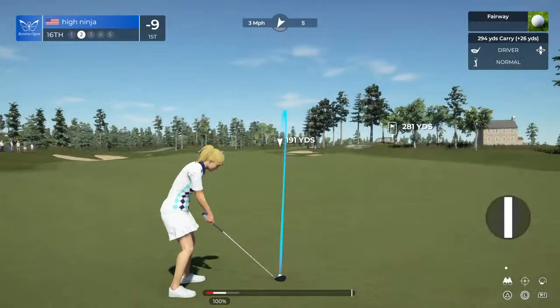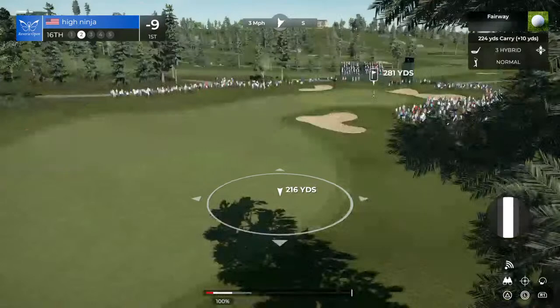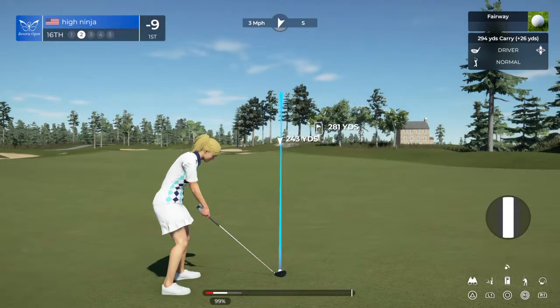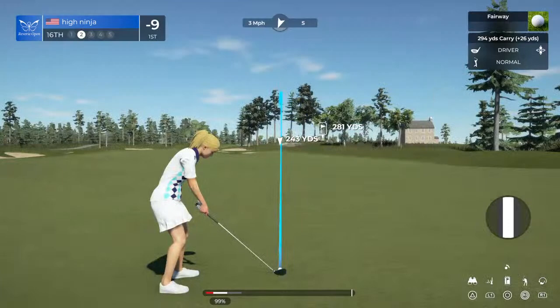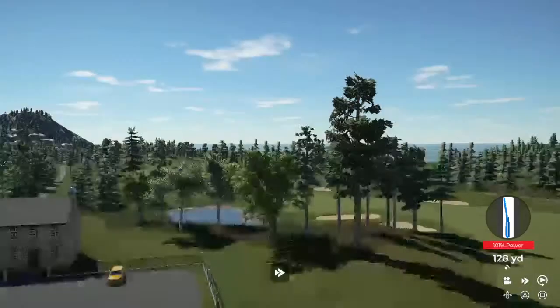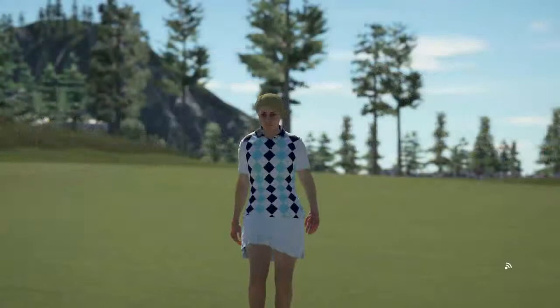Without a doubt, the best player all around on tour in my mind's eye. It is no shock to see them contending for the lead once again. It's a brave one. Driver off the deck. That's some good golf right there.